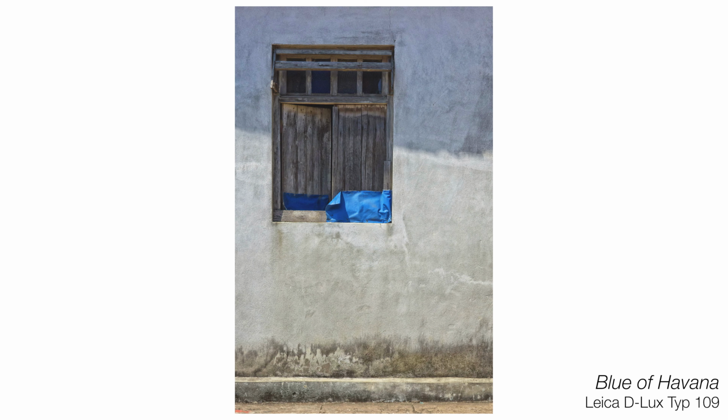This image was taken with a Leica Type 109, I think. No, Deluxe Type 109, that's what it's called. And it was made in Havana. I gave a copy of this to my brother recently for his birthday, and he was like, wow, man, this looks like a painting. Biggest compliment I ever got on this picture.